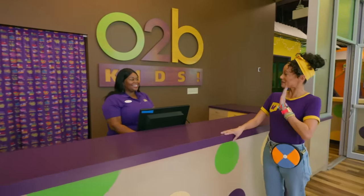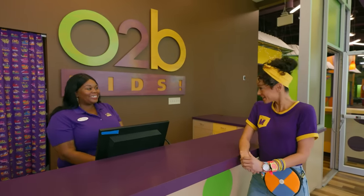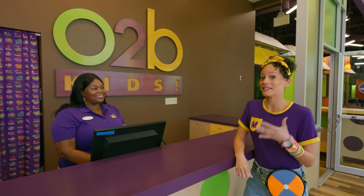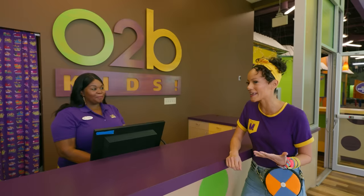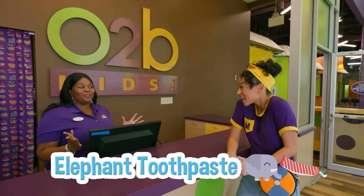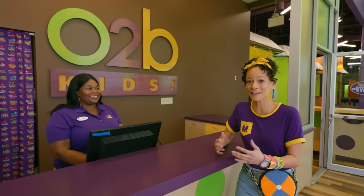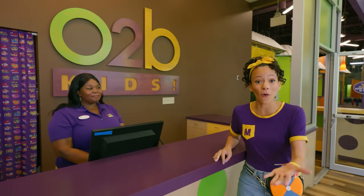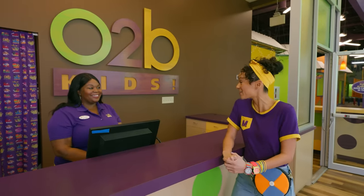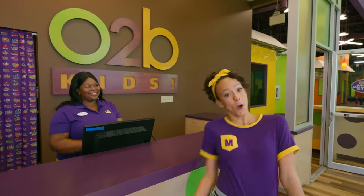Hi, I'm Meekah. Hi Meekah, I'm Trudy and welcome to O2B Kids, the new learning playground. Hi Trudy, nice to meet you. Nice to meet you. So I heard that I could do a science experiment here and make elephant toothpaste. We love elephant toothpaste and we've actually put together a scavenger hunt for you. What? That sounds so fun. Will you go on a scavenger hunt with me? Cool. So how do I start? You're all checked in and ready to go. Oh, okay. Let's go.